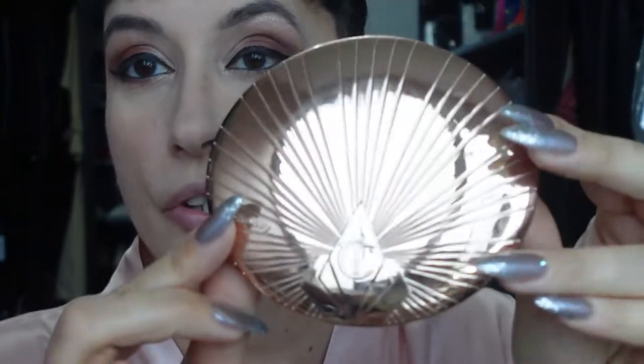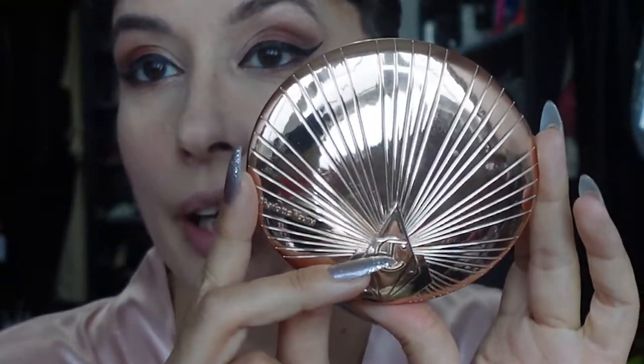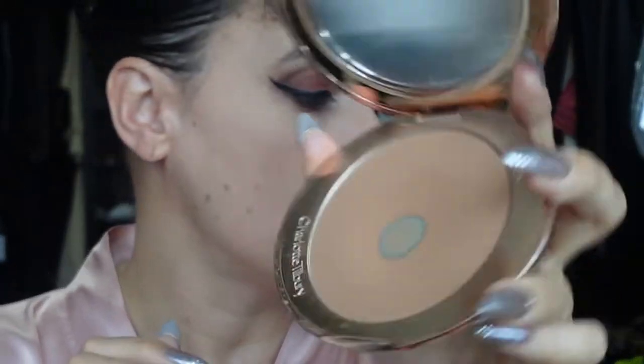So first of all, I'm going to use my bronzer, and the one I use every day is the Charlotte Tilbury bronzer, this one right here. The name is the Airbrush bronzer, and I use the shade 2 medium. How beautiful is this box, by the way? How stunning. And as you guys can see, I use it a lot.